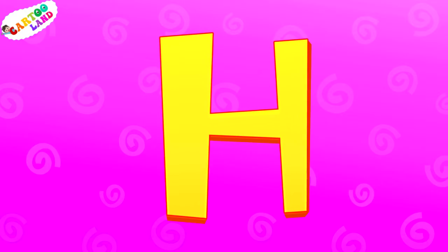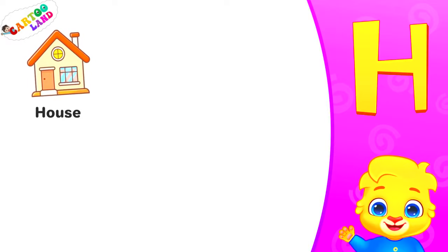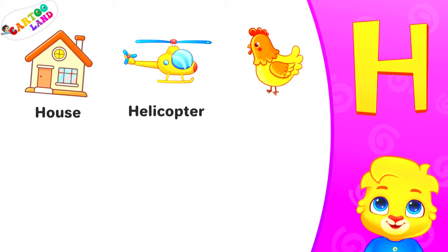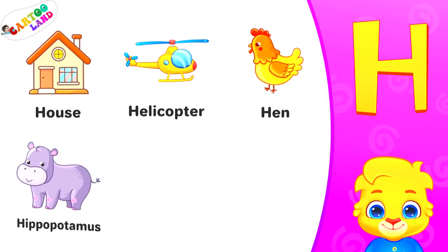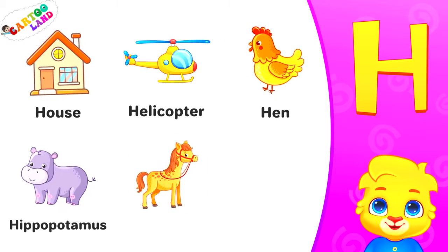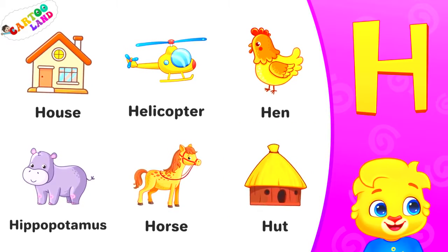H. H is for house. H is for helicopter. H is for hen. H is for hippopotamus. H is for horse. H is for hut.